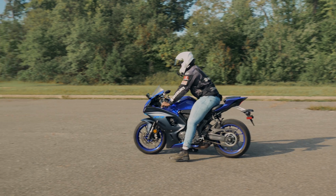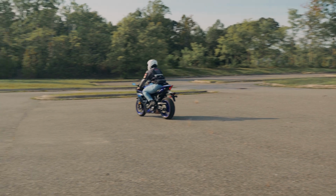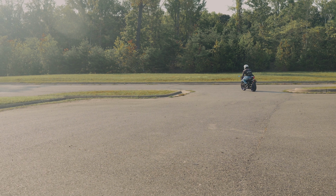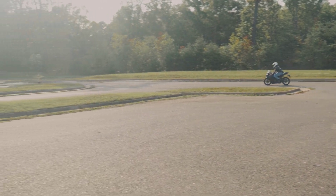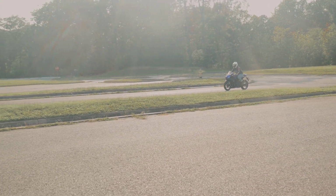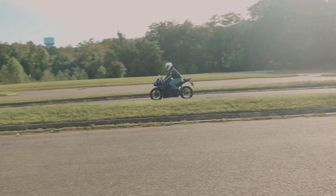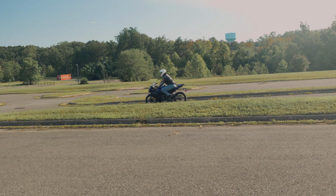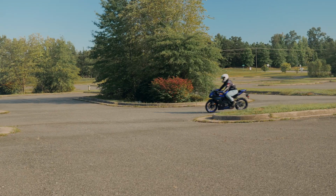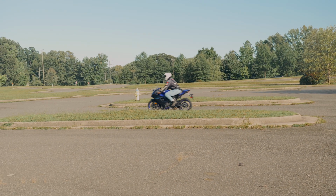So I'm letting out the clutch. If I let it out a little further, I'm going faster, right? Now I'm going downhill, so this is accelerating, but then when we get over here, we're going to be going uphill a little bit. Okay. Now I'm going to let the clutch out even further, and you're going to hear the bike start to stutter a little bit. Right here, it's starting to shake a little bit. It's starting to stutter.